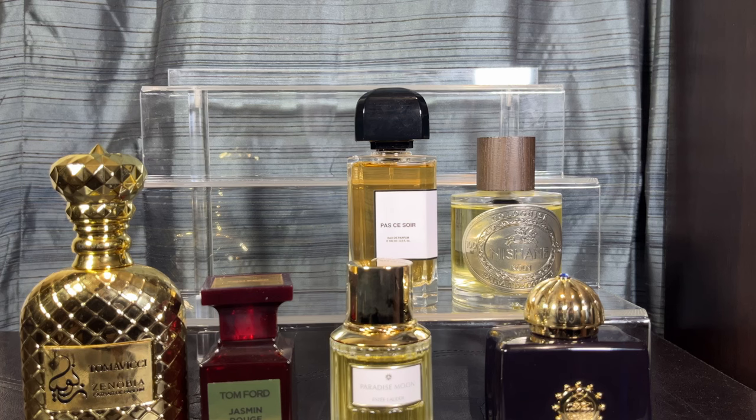There's a Moroccan jasmine, there's cashmeran, amberwood, and then there is a patchouli. But this patchouli, it's not earthy to me, and it's not a fresh patchouli. Right, but it's not an earthy patchouli, and that's what I like about it. It doesn't have that dusty, kind of dirty, earthy patchouli note. It's a well blended patchouli, so I love Passé Soir.